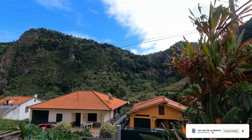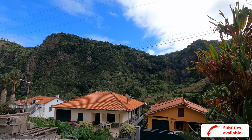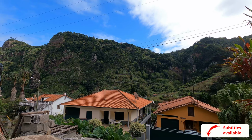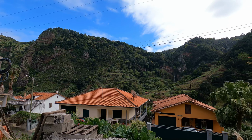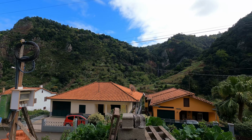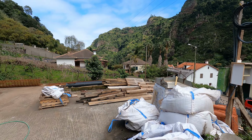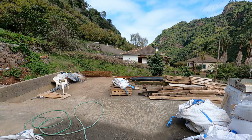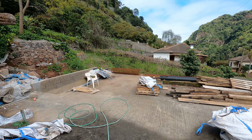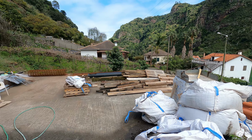It's the end of February now and it's time for a new house tour, because a lot has changed here inside of our house on our construction site. Well, the workers have moved from the outside to the inside of the house. That's a good sign.